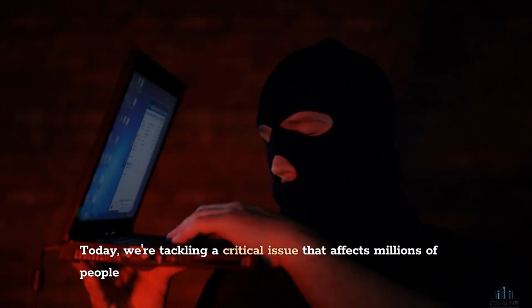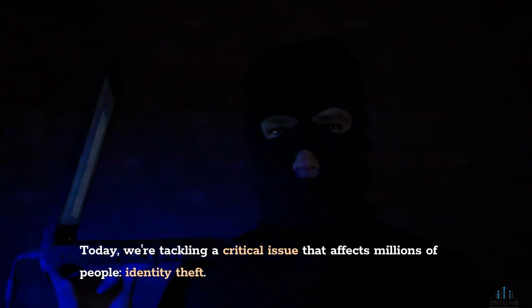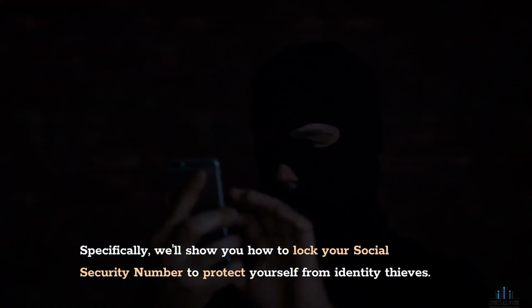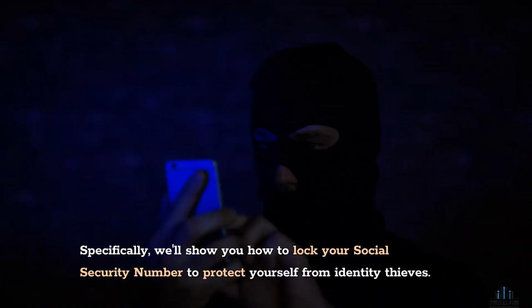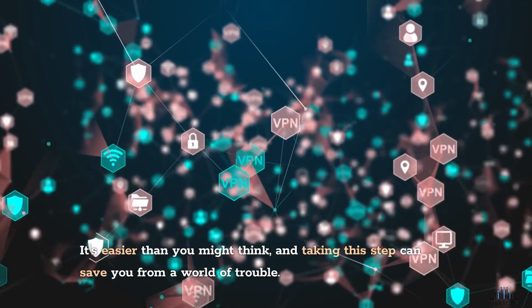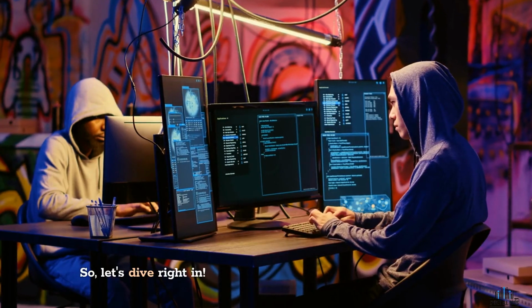Today, we're tackling a critical issue that affects millions of people: identity theft. Specifically, we'll show you how to lock your social security number to protect yourself from identity thieves. It's easier than you might think, and taking this step can save you from a world of trouble. So let's dive right in.